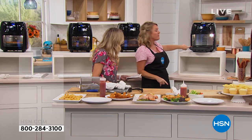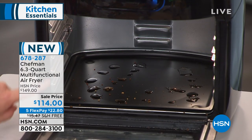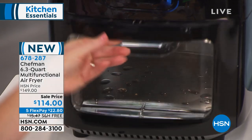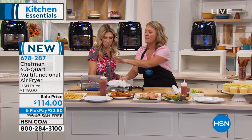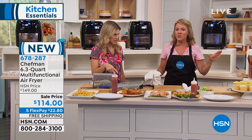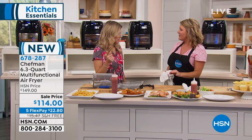I also want to point out it comes with a drip tray. You can use it as a baking tray. You can slide it up into any of the racks or you can use it down in the bottom to catch the drips. But that means there is never any mess to clean up. And every accessory you see, from the rotisserie basket to the trays, all top shelf, dishwasher safe. Easy. Pop it into the dishwasher. The cleanup is a breeze.